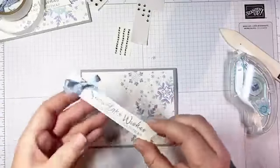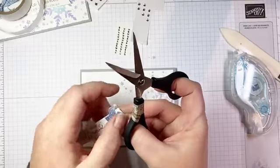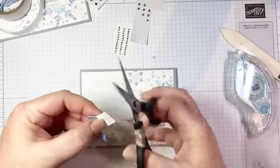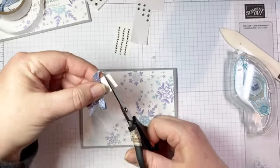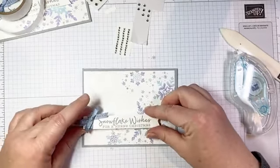All right, so we are going, you know what? I'm going to trim a little bit more off that. That's still a little bit on the long side. I'm going to try and eyeball it. We'll see how this goes. That looks straightish. Good enough. All right, so now we're ready to pop that up.